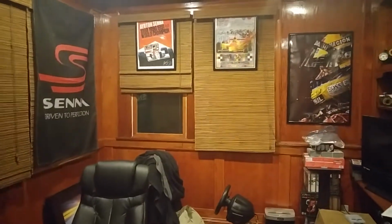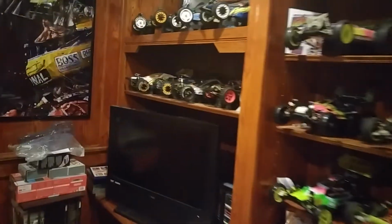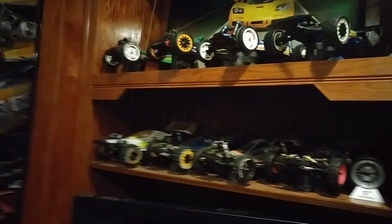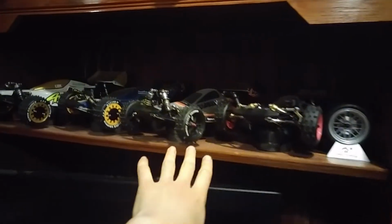You can see I also have other things, a lot of racing memorabilia, a lot of Senna stuff. I'm a big Senna fan. So let's start here in this section with the Tamiya stuff. And by the way, I generally tend to organize things by brand, not entirely, but generally. So I have a lot of Tamiya Avantes and Egress type of chassis.